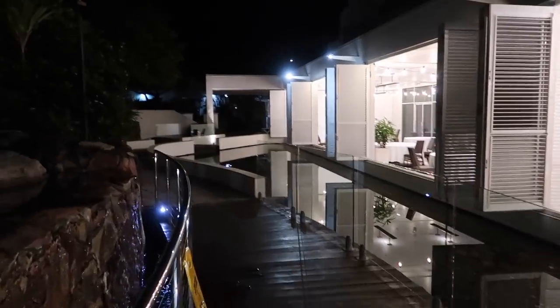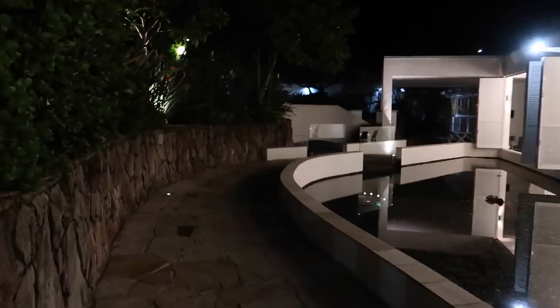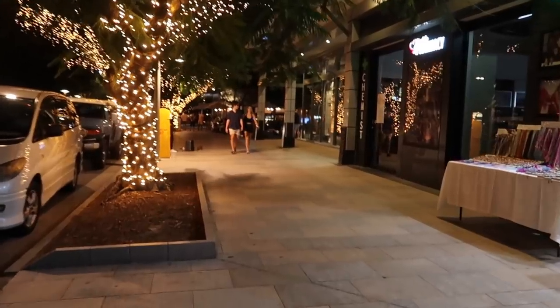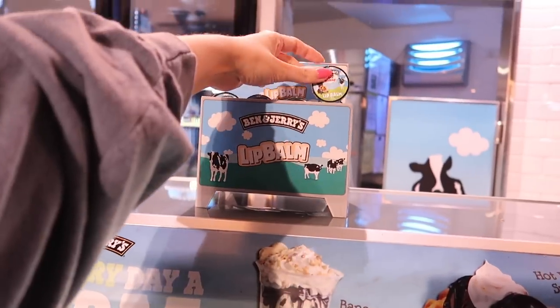We just had a delicious dinner. We got Montezuma's and I had the, okay, I'm gonna insert a picture here because I forgot to video it, but I had the vegan enchiladas. And now we're going to go get some dessert. I didn't know you could get lip balm. Oh my God, they look like little tubs almost.